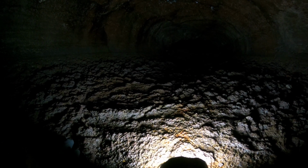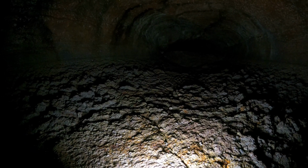Notice up ahead, the lava tube gets smaller because there's one lava flow that made this tube, and then later on some more lava came by and partially filled it up. But luckily it didn't succeed in filling it up, because it looks like I won't be able to go any farther, or further. The end.